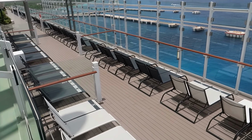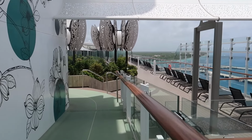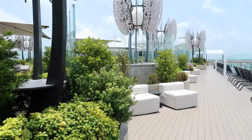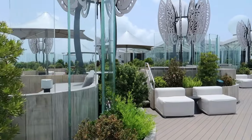There's a lot more loungers just here. And this is going to be where a few more things are offered here, especially the garden area here. So this area here is called the Rooftop Gardens. It's a really awesome place to hang out, well, even during the day, but especially in the evening too, as it's all lit up really nicely.